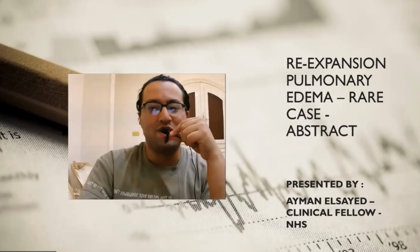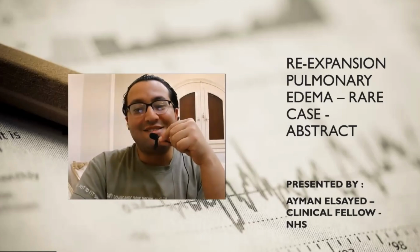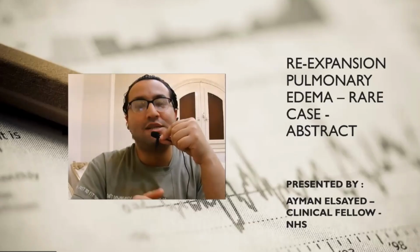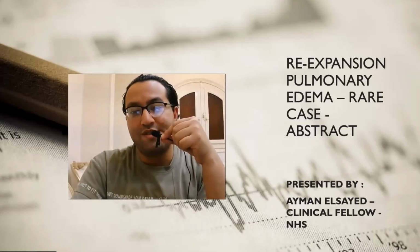So today we are talking about re-expansion pulmonary edema, and this is a really rare complication that might happen after a pleural procedure, specifically the chest drain. All right, so let's start.